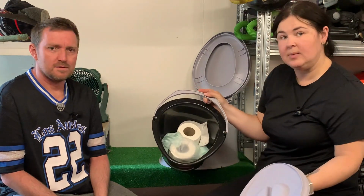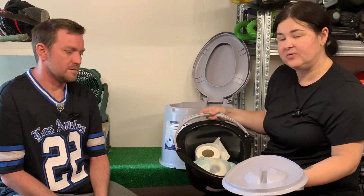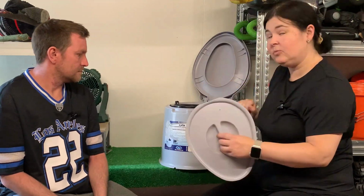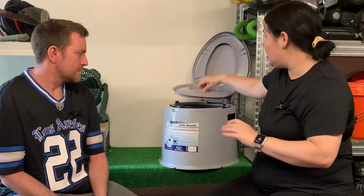We've just stored some toilet paper in there. As I say, we used it for camping. Pop it in there, and that would be it. And one thing that you must remember is you need to keep your toilet paper separate. So you could put it in a carrier bag, or if you had a little bin or something. But you must make sure that you don't put it in with your business.